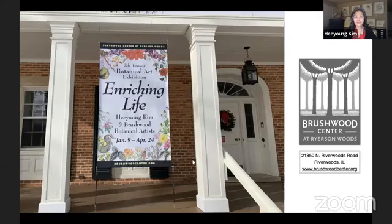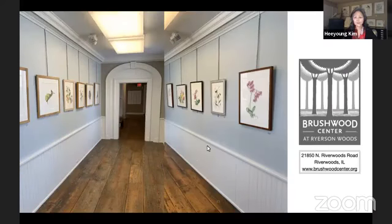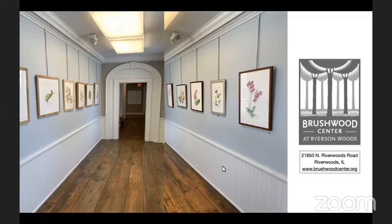So the inside, that's now our current banner. And inside a room like this, go and look at the real, original paintings at Brushwood Center. And we're open 3 days, Monday, Wednesday, and Sunday. So check out the time before you go at brushwoodcenter.org.